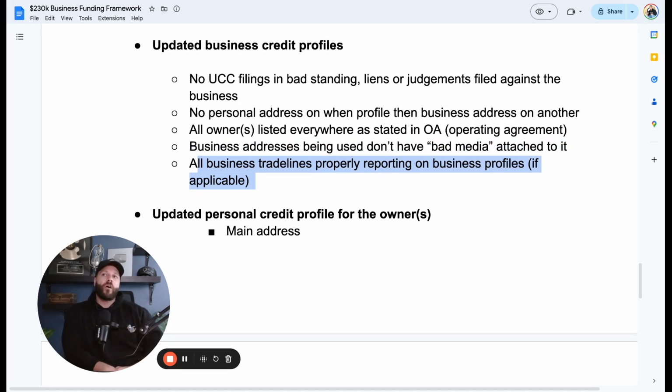So if you've already started building up your business trade lines with the banks, or with maybe like a Uline, a Granger, a Quill, Summa office supplies, make sure that the amounts that are reporting on there are accurate. You are actually receiving credit for it, meaning you're using the accounts, and so you want to actually see it getting reported. That's how you start building out your business credit profile.